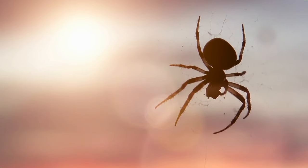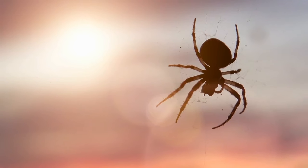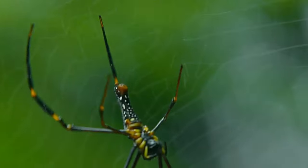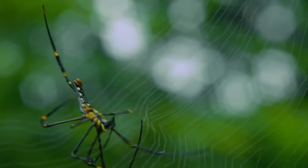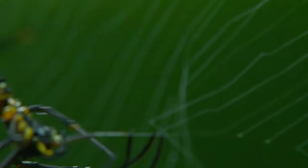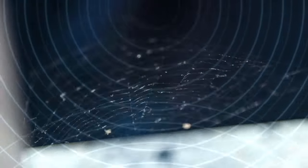As the spider removes the old web, it consumes the silk at the same time, and by doing that, recycles the proteins it contains. If you've ever observed a spider on its web, you must have noticed how attentively it responds to even the slightest vibrations. It turns out that spider silk can be finely adjusted to different sound frequencies, unlike any other material.